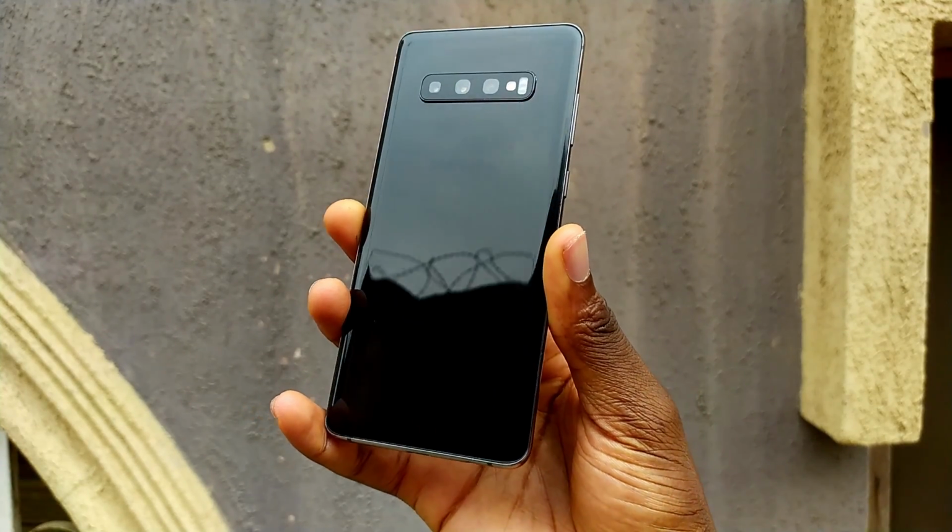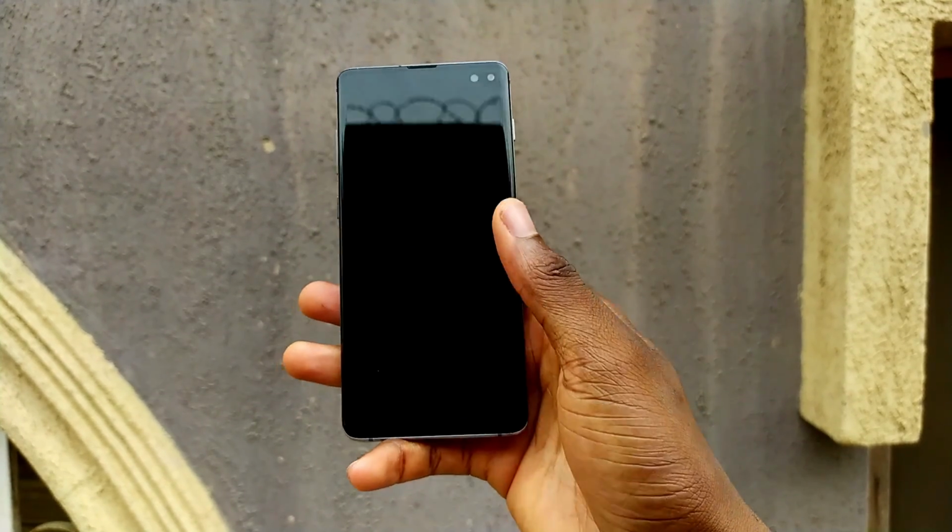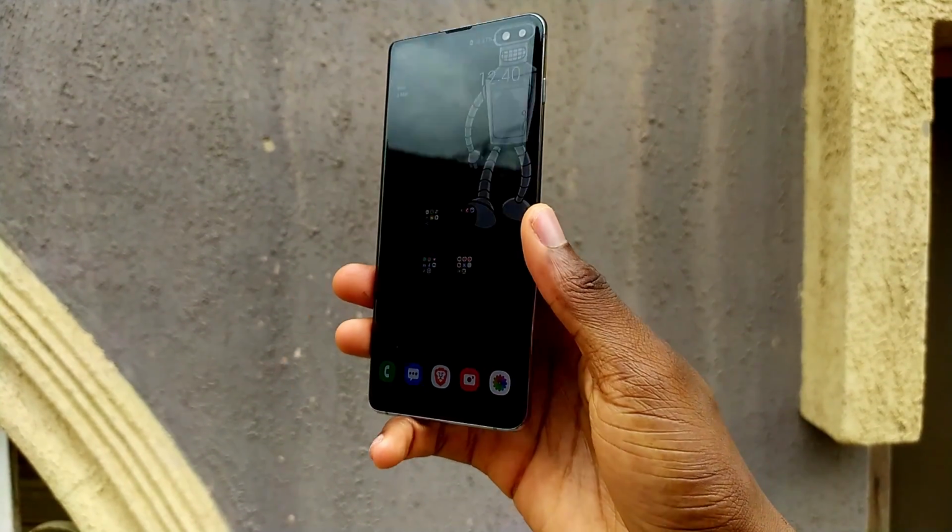In this video, I'm going to go over everything about the Samsung Galaxy S10 Plus, the display, the performance, the battery life, and the cameras, especially the cameras. It's actually what I'm using to shoot this video right now. So all that is coming right up.